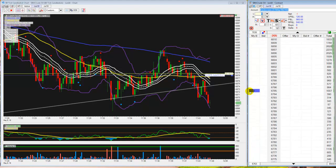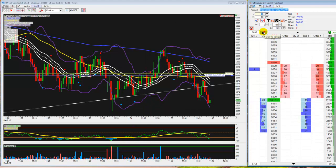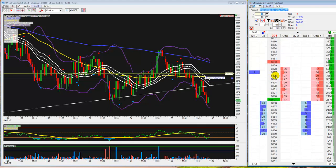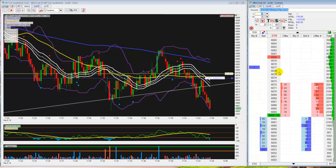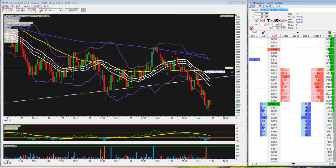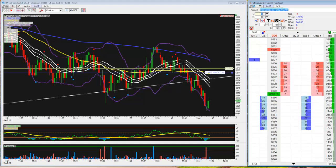It'll be the Gann 225-degree angle. I think we can fall back to there. I'm going to protect the Gann angle. We're going to protect the Gann 137.5-degree angle. All right, we're locked and loaded. Let's see what happens.